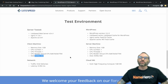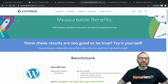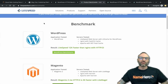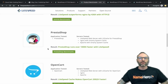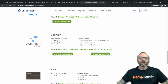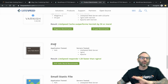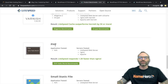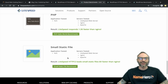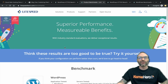Let's go back down here. So that's just some details about their benchmark. And if I go to this page, you can see they also show not only WordPress, but they have Magento, Joomla, PrestaShop, OpenCart, Drupal, Varnish, PHP, just basic PHP applications. So if you're not a WordPress user, but you're just a PHP user, then you can just check that out. Look, they even have a small static file. So really it optimizes anything that you're going to be hosting on your account. And so feel free to go through those.